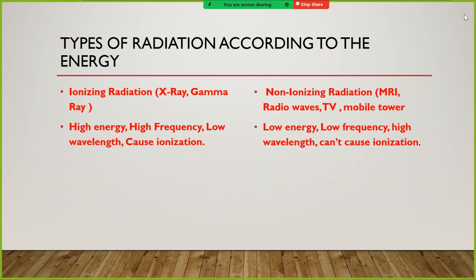I can give you examples of non-ionizing radiation like magnetic resonance imaging, the MRI machine, radio waves, TV, mobile towers, so cell phones. This type of non-ionizing radiation has low energy, low frequency, high wavelength, and cannot cause any ionization. While ionizing radiation, like X-ray machines, fluoroscopic machines, CT, CBCT, all the machines we use for imaging, is ionizing radiation.